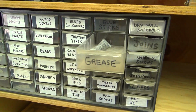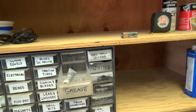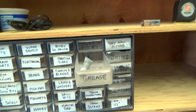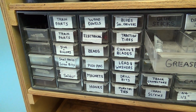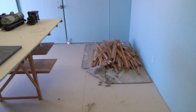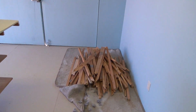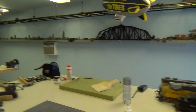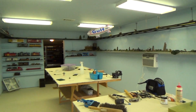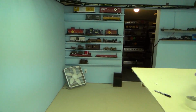I cleaned out the drawers, labeled everything. Oh man, it was some kind of job. I organized all the parts and all the things that I need to perform maintenance on the trains. It's a pile of some of the leftover wood that I had from the tables. I'm keeping it for some firewood. And that's it. The whole building has been done: the floor was painted, the walls were painted, the shelves were painted.